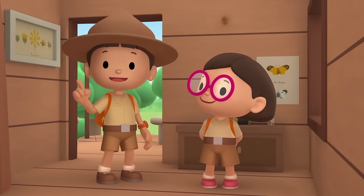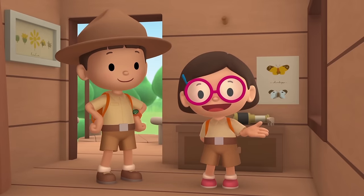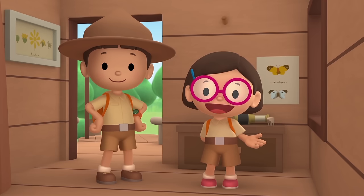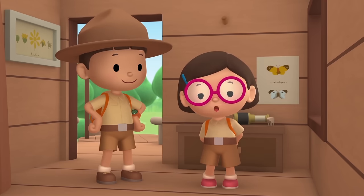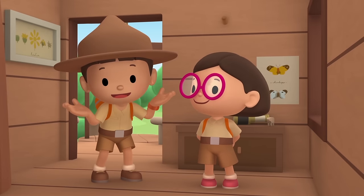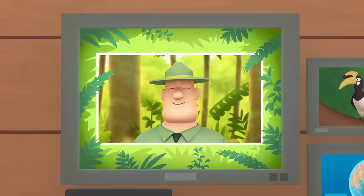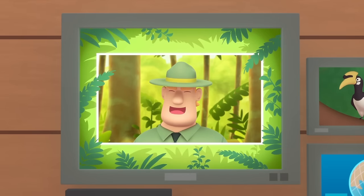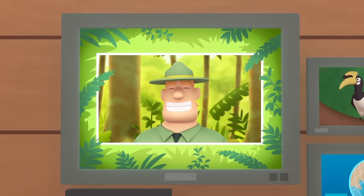We found an Oriental Pied Hornbill in our garden. We learned that Oriental Pied Hornbills seal their nests with mud, and that the male hornbill brings food to its mate and the chicks. So we went to the rainforest and helped the hornbill find its nest. Good job, children. You did it. You are amazing wildlife rangers.